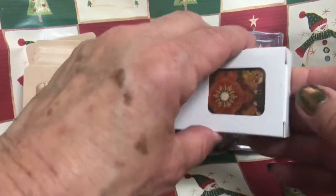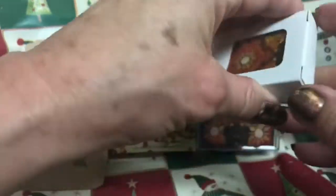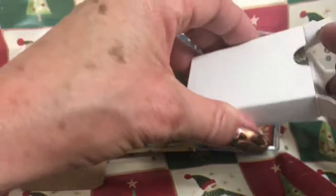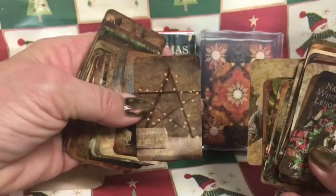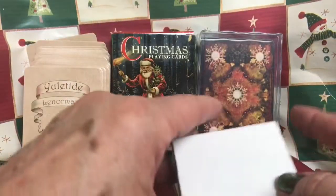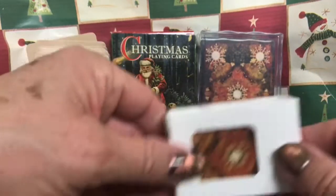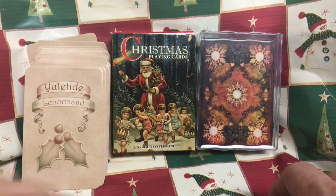I also have this Natalie Rose Winter Solstice Lenormand in a mini size. So that is fun. You know when you're going to do your grand tableau and you don't have unlimited space? Look how these cards are nice and compact. And they're the same exact cards as in the other deck. Now, I forgot to mention also, you can order these decks from Tarot by 7 with either numbers or borders, or numbers and borders, or without numbers or borders. So she'll let you order them several different ways depending on your preference.